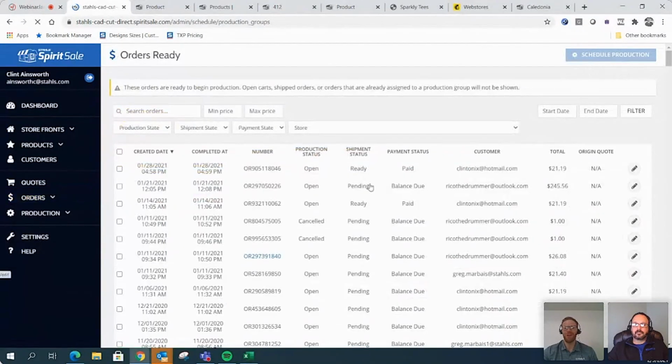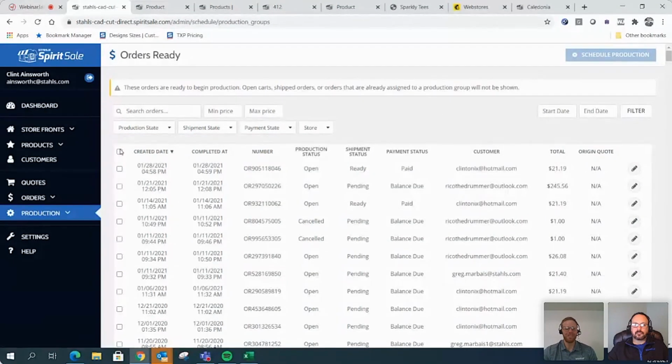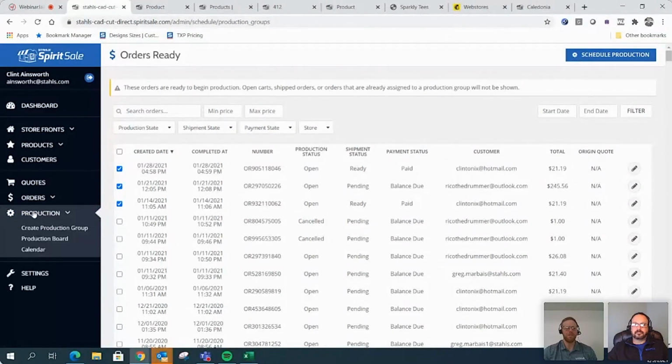So I've got quite a good number of orders here, so it took just a second to load that up for me. But now I'm able to define this, right? Whether it's by a specific storefront and so forth, I can then select all those specific orders or pick and choose, and then go ahead and group them together in a production group. So when I go through that process, let's actually hop into our production board.